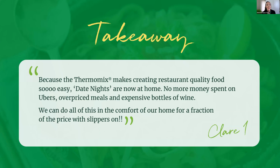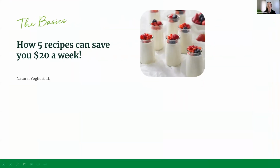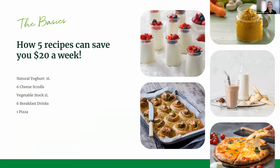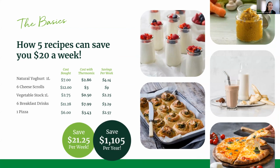So bread doughs for scrolls and pizza bases only cost around $1 to make and only 2 minutes of kneading time in your Thermomix. There we go. Thank you. So you can make a batch of 6 scrolls for around the price it costs to buy a single scroll from a bakery. They're easy to freeze for work or school lunches, which is another saving in itself. And you can make them with your favourite flavours.